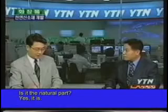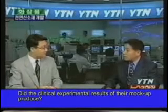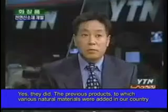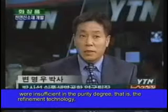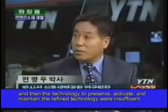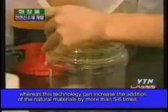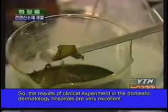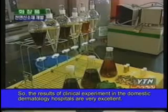Is it the natural part? Yes, it is. You explained that these natural materials could be utilized freely for cosmetics. Did the clinical experimental result of their mock-up produce? Yes, they did. The previous products to which various natural materials were added in our country were insufficient in the purity degree, that is the refinement technology, and then the technology to preserve, activate, and maintain the refined materials were insufficient. So the previous technology could not add the natural materials sufficiently, whereas this technology can increase the addition of the natural materials by more than 5 to 6 times. So the result of clinical experiment in the domestic dermatology hospitals are very excellent.